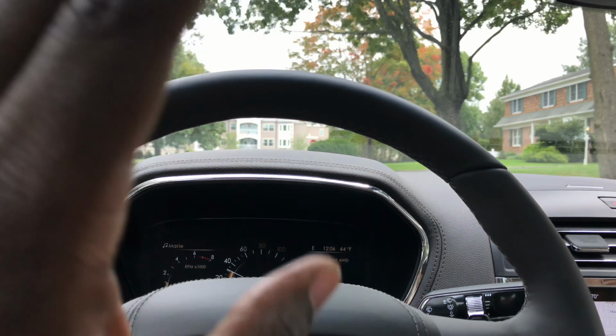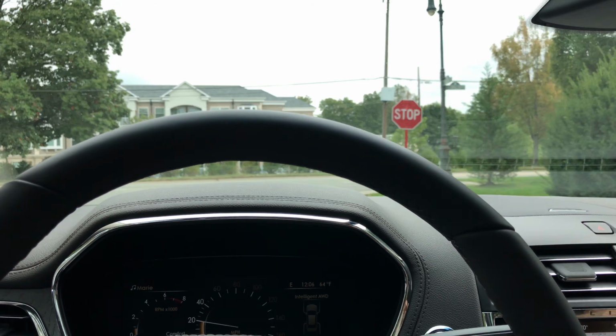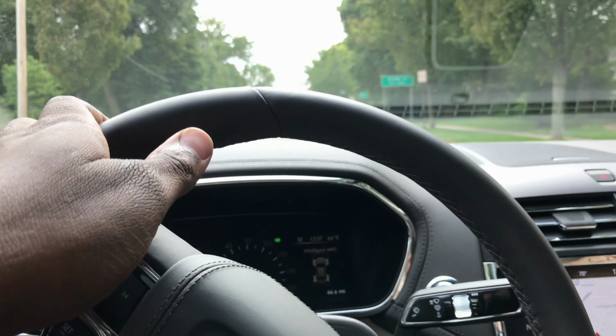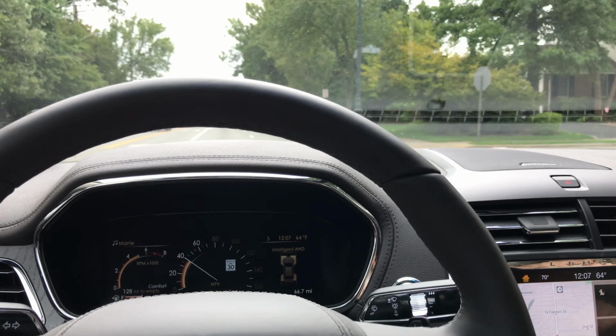Like the Lincoln cars have great ride quality. They really do. I used to have a Cadillac. Which one? SRX. Oh yeah, my mom has that. In fact, I got it for her. It's different than, Lincoln and Cadillac.